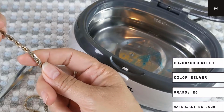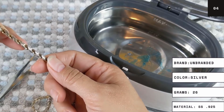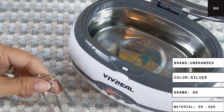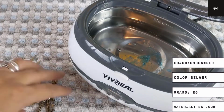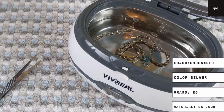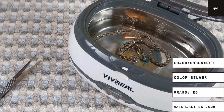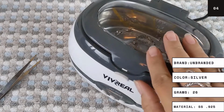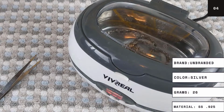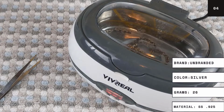I don't know if you can see it on here. It's kind of like a yellowish color right in between, and that's what I'm going to try and get out. So I'm going to put my chain in there. I got this at the thrift store for like $3, but I think they're about $20 online. Okay. It's just going to clean that, and we'll be back.